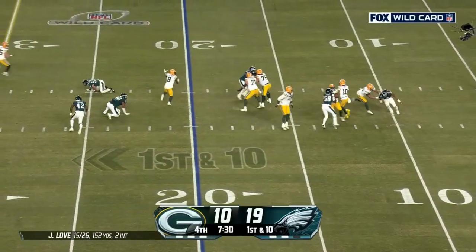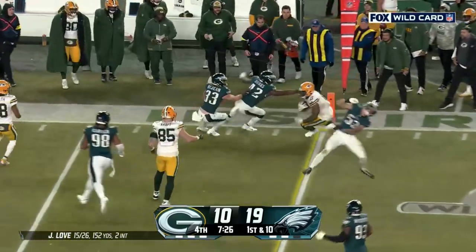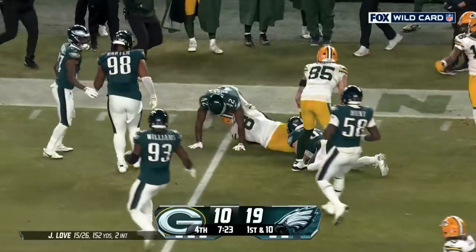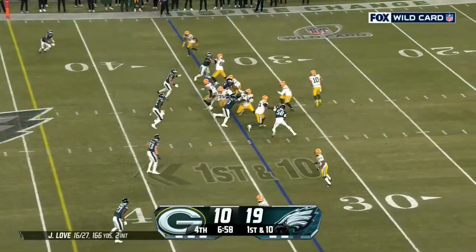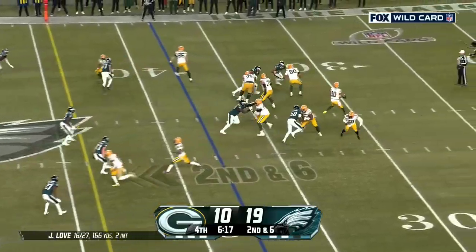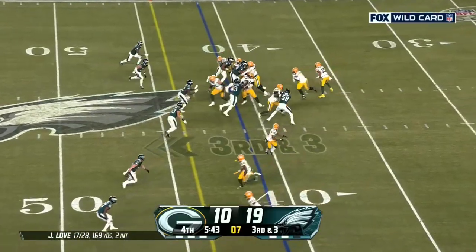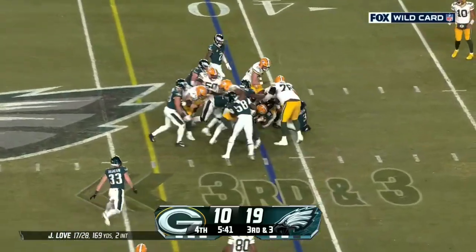It's Love, pressure in his face, dumps it off to Jacobs, room to roll. Jacobs makes a move back, first down. More, he loves the contact. You got to force him to get you on the ground. Going to run it here to second down. 4-man rush, quick throw, good catch outside. Kraft. Nope. Going to run it. How about that? And runs into a brick wall.